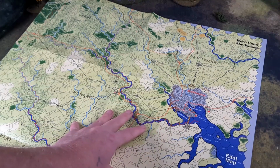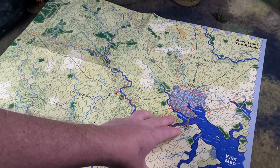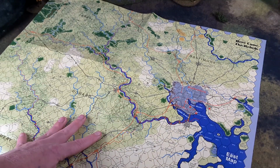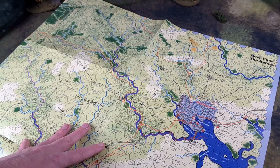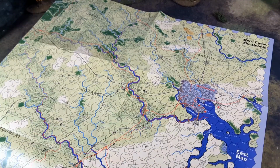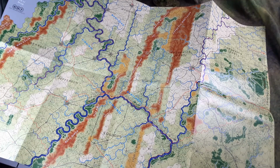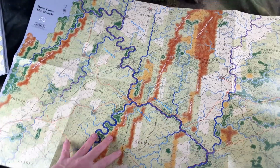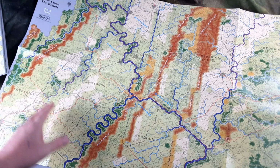Interesting. I have family down here. This is actually about 4 hours south of me. Baltimore, Maryland. Howard County, Baltimore. So yeah, this is this map. Let's pull out another one. Let's see if we can lay this one sideways. Actually, it's looking the right way. Again, this is the West map from Here Come the Rebels.